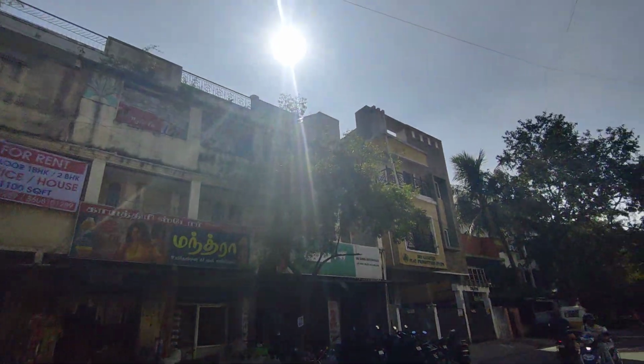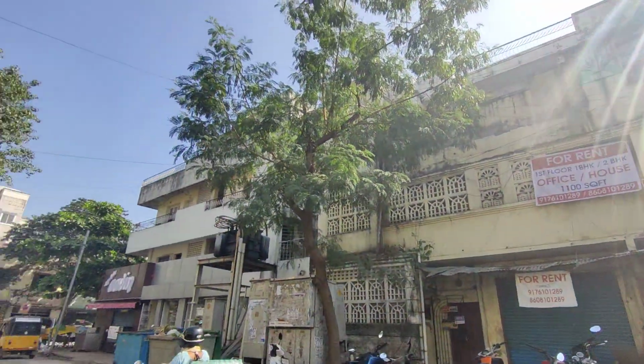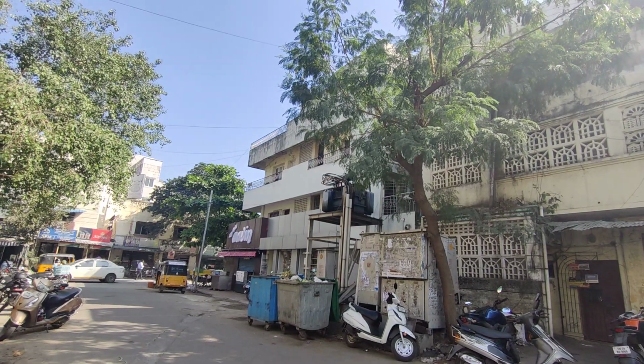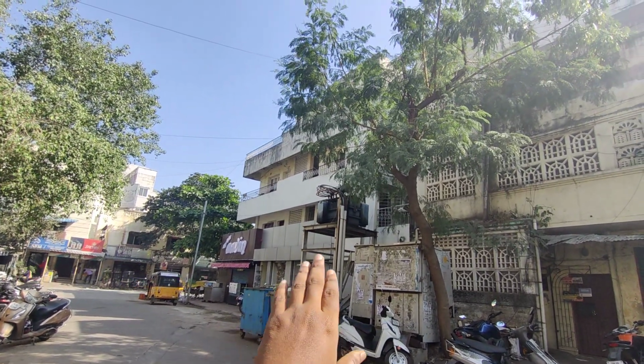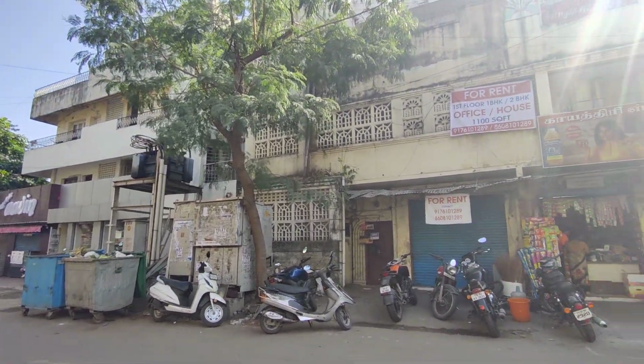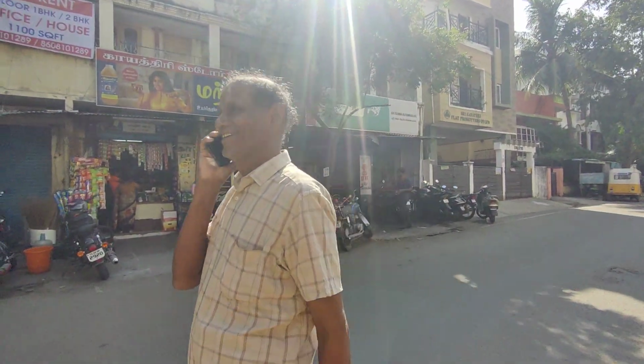On the right side we have Sri Gayatri flats, and on the left side we have a commercial building. At the ground floor we have a small supermarket and Avin milk shop, and the first floor is commercial, and the second floor is residence. In the building at the back side we have a residence and apartment.